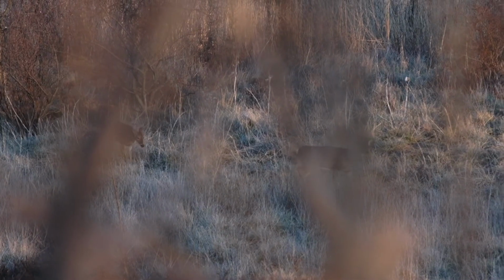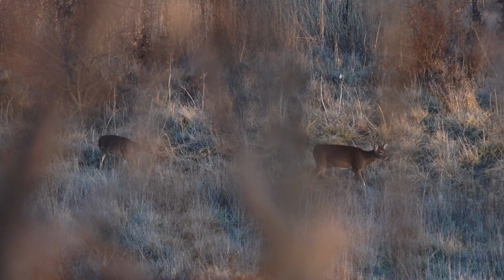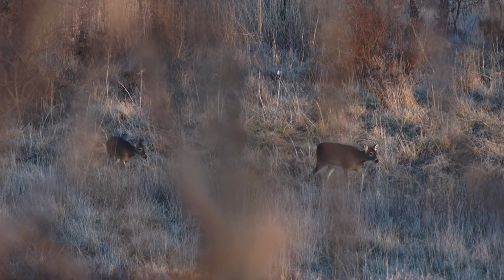And it's that time of year again. Deer going back to their belly. There's still some rut going on, but they're going back to their belly. So we're going to see what's happening. We're going to get some surveillance.